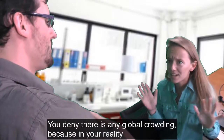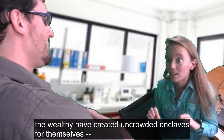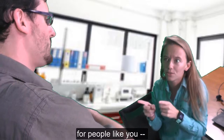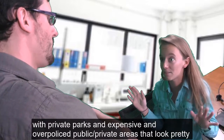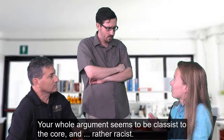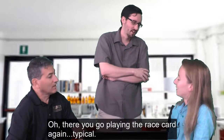You deny there is any global crowding because in your reality, the wealthy have created uncrowded enclaves for themselves. For people like you, with private parks and expensive, over-policed, public-private areas that look pretty, but you are exclusive. Your whole argument seems to be classist to the core, and rather racist. Oh, there you go, playing the race card again.